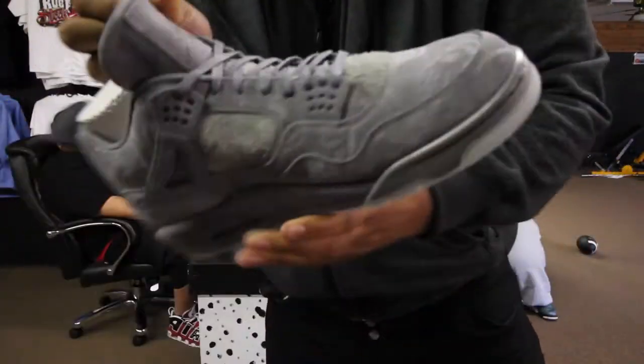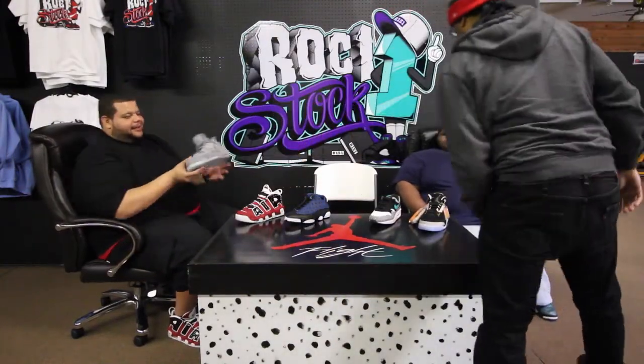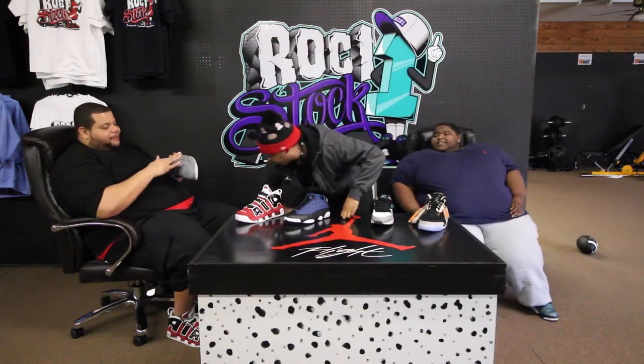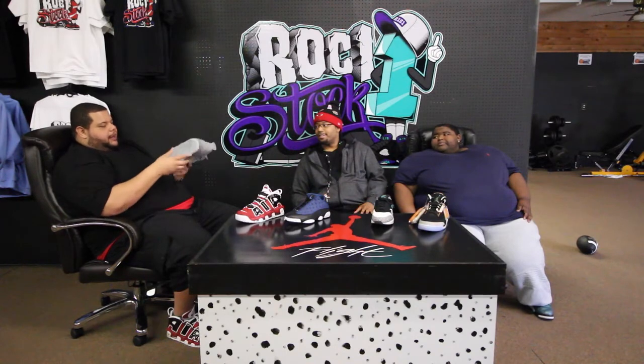Kaws. Dope shoe, man. I just think this thick, long hair suede that they put where the netting is just blows me away. It's so dope. I'm sorry I'm cussing, y'all. Excuse me. It's just the tongue and the netting, where the netting is supposed to be. This suede is just crazy. And like you said, the Kaws hands stitched all over. And on the midsole, it's wrapped in suede as well.